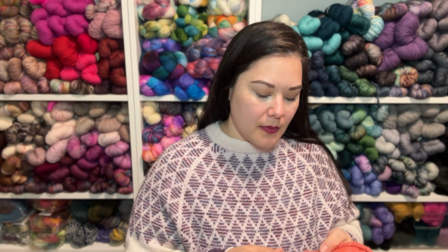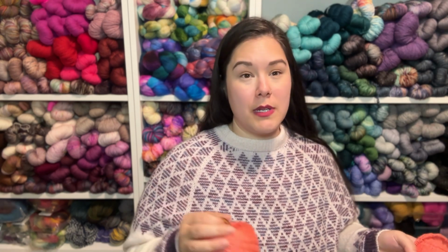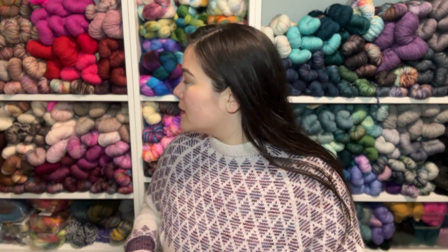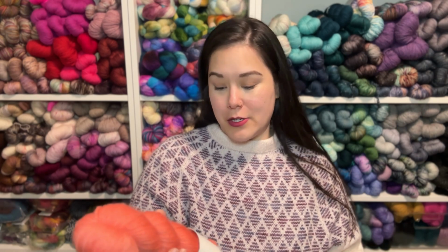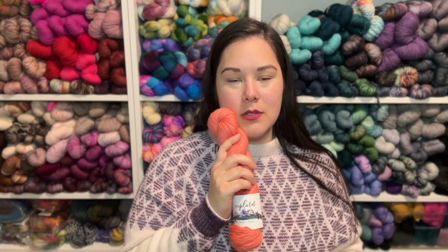So this is Cashmere Caverns fingering, which is an 80-10-10. I think I have the last yarn here. Hold on, I didn't bring the third skein up yet. Yeah, it's 80-10-10. It's 435 yards for 100 grams. It's a 4-ply.